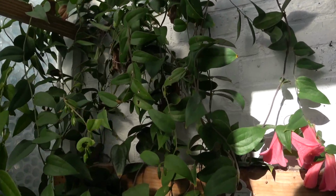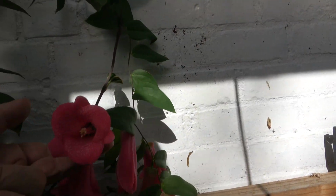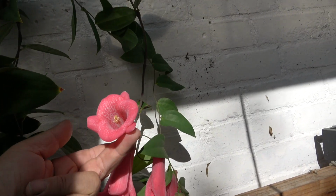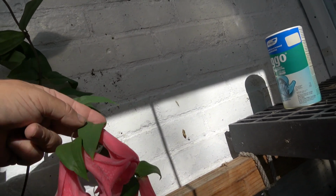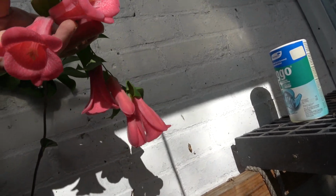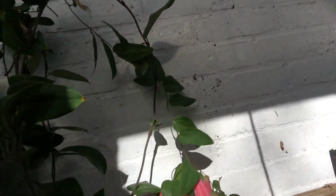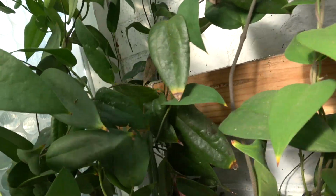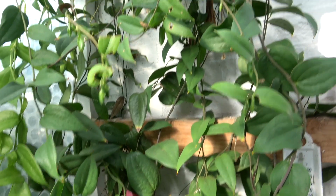The Lapageria has never been so happy as it is this year. Look at these flowers. Just look at that. That one stem has got 1, 2, 3, 4, 5, 6, 7 flowers on it. Like jewellery, and there's another one in there, look. You can just about make it out. Very happy.